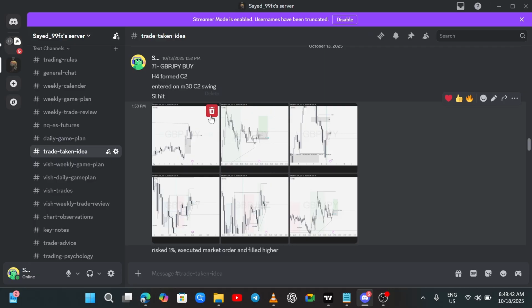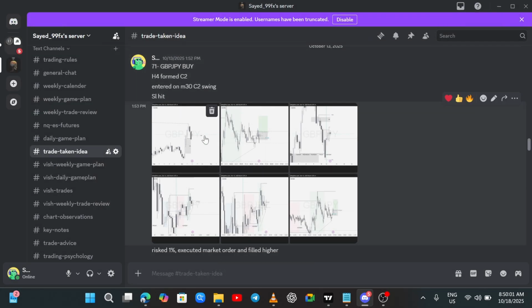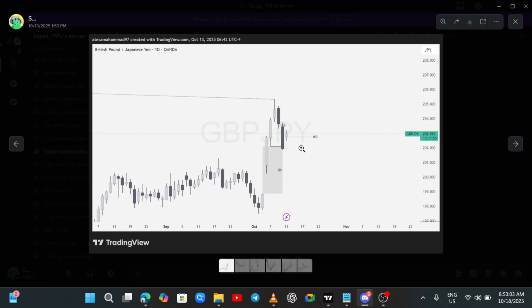So let's start with the GBP trade. These are all the trades I took screenshots of and shared on the same day on this Discord. So it is better we just stay here and see what we anticipated and what actually formed on the price action. So GBP JPY, I took the first trade on GBP JPY. It was a loss. So what is the trade?